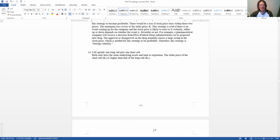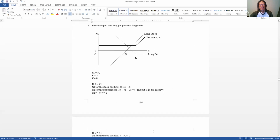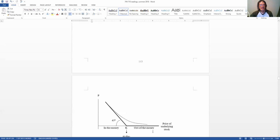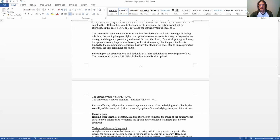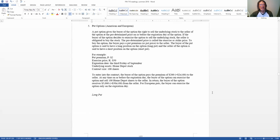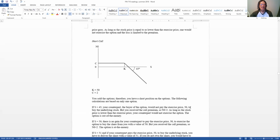Okay, let's go back to the short call. This will be the net income profile for a naked call. And of course, it is obvious that the loss is unlimited, and the gain is only limited to the premium. So why would you enter such a position? Why would you be willing to accept unlimited loss with only limited gain?